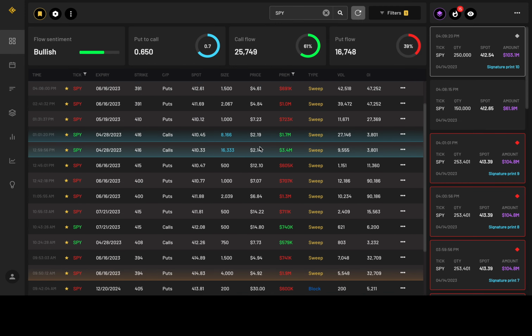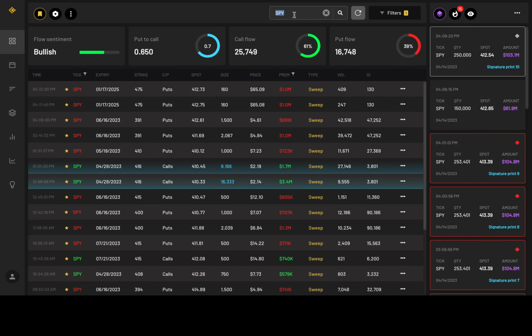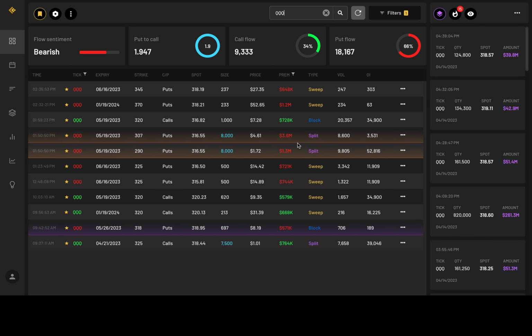And as far as puts go, nothing that really sticks out. Triple Q got a bunch of split orders with big sizes. That's not aggressive, and they're both puts. I wonder if they're hedges. I don't know. But yeah, 66% into puts, all right? But the big orders were split orders.